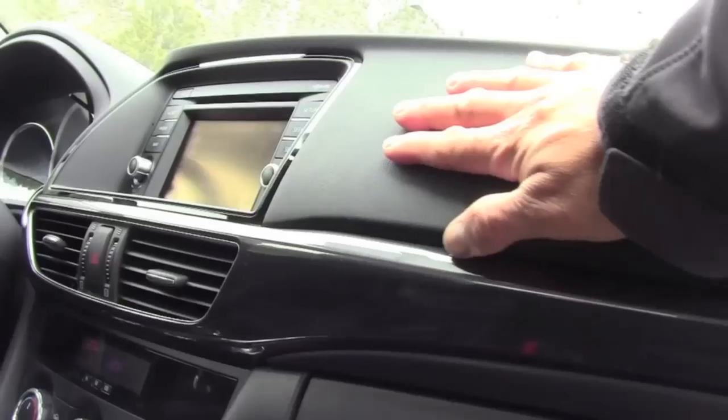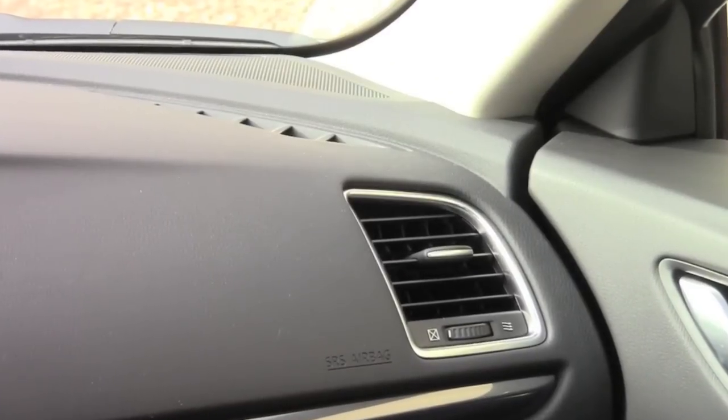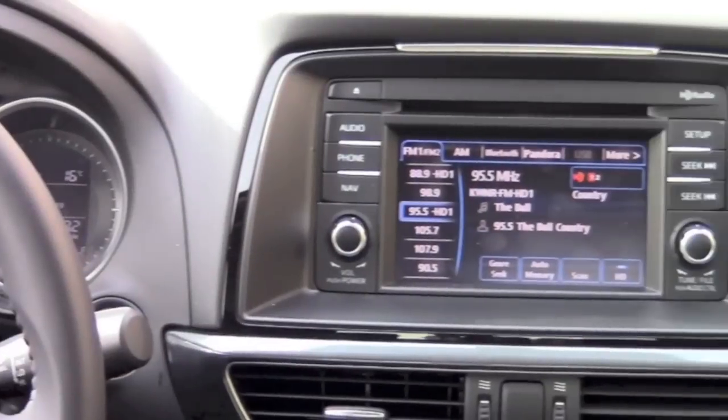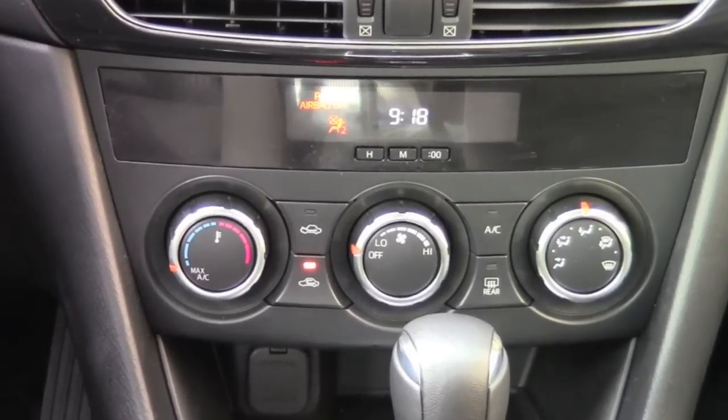High-quality, soft-touch materials are everywhere, and the build quality, or fit and finish, is top-notch. And it's also very ergonomically sound. The center stack has a clutter-free, simple design with a combination of a touchscreen display and old-school button and knob controls. You like that, Pedro?